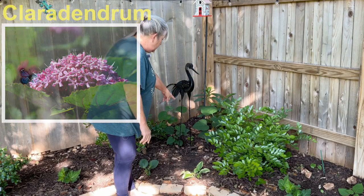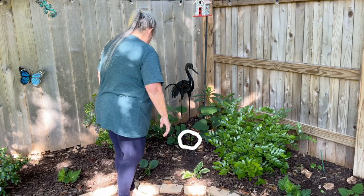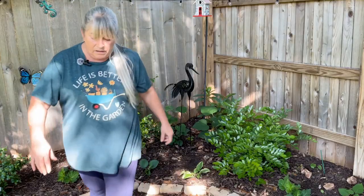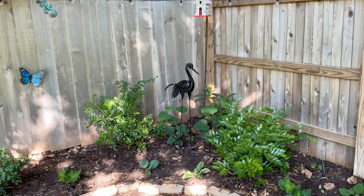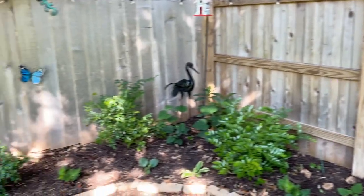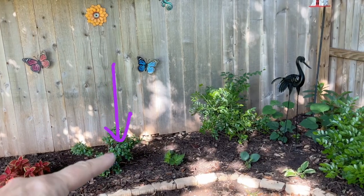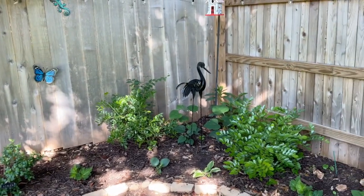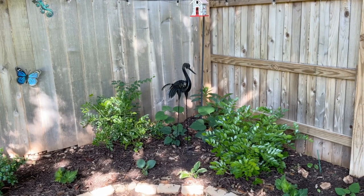And shockingly, a philodendron I thought was gone is actually coming back. That's pretty exciting. On either side of it, I pretty much repeated the pattern on either side of the corner. I have an azalea bush over here to the right, and an azalea bush not doing as well over here to the left. But these bloomed so pretty just a few weeks ago. I just absolutely love them.